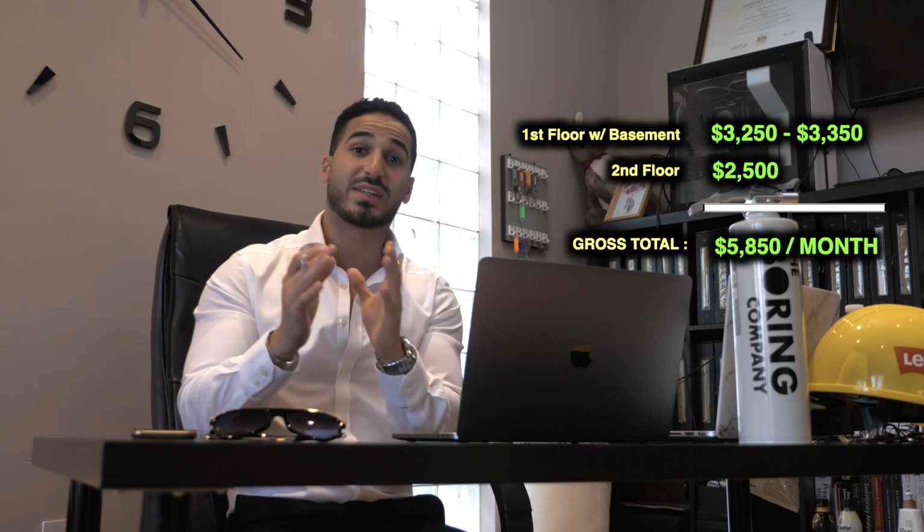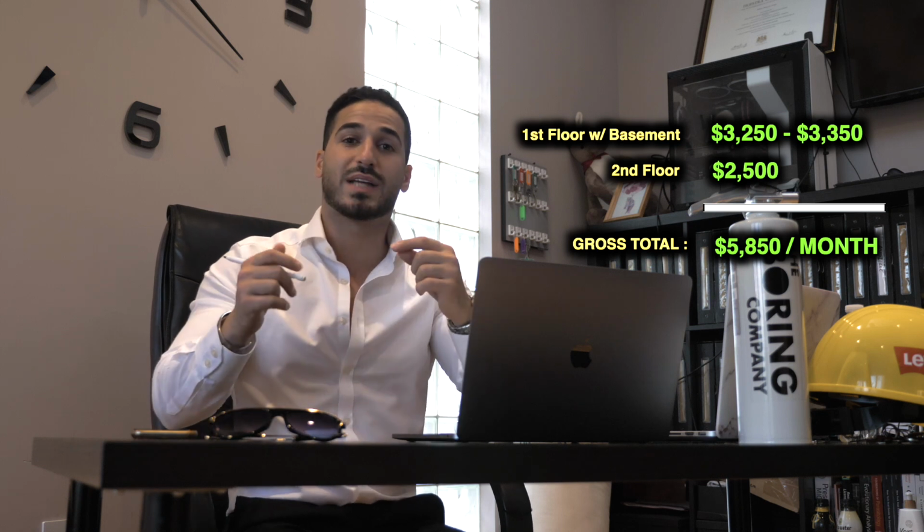For the second floor, which is going to be a 2-bedroom, and possibly, if we can, which I'm talking with my architect right now, possibly make it into a 3-bedroom, we can get anywhere from $2,500, and if we make it a 3-bedroom, probably even $2,750. But for now, we're going to estimate it at $2,500. The gross total is $5,850 a month, which comes out to $70,200 yearly. How do we get the cap rate?